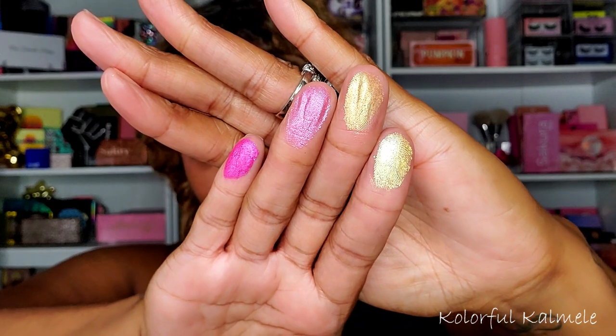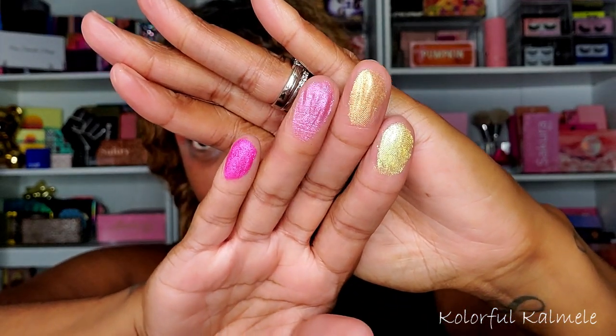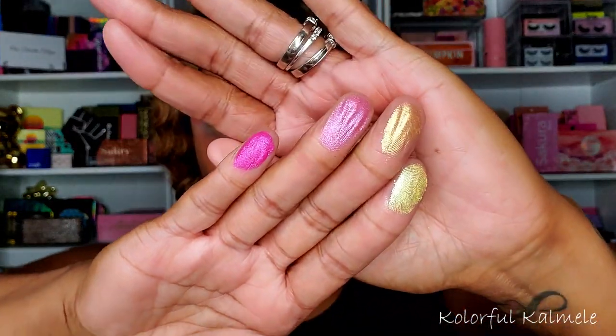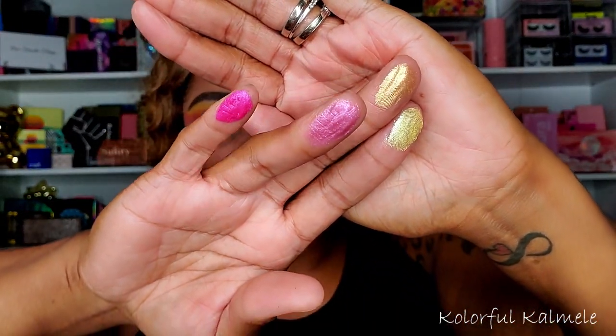Okay, so these are what these shimmers look like. Oh, so gorgeous. So, so gorgeous. Oh my gosh. So pretty. I think I'm just going to apply the pinky purple ones directly onto my lid and see how that works out.